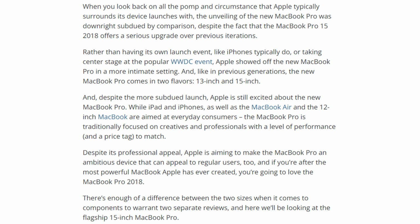Despite its professional appeal, Apple is aiming to make the MacBook Pro an ambitious device that can appeal to regular users, too, and if you're after the most powerful MacBook Apple has ever created, you're going to love the MacBook Pro 2018. There's enough of a difference between the two sizes when it comes to components to warrant two separate reviews, and here we'll be looking at the flagship 15-inch MacBook Pro.